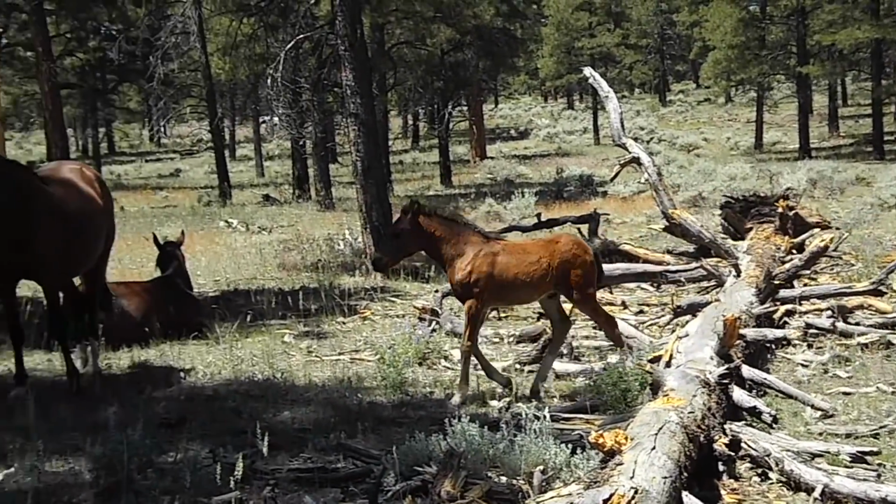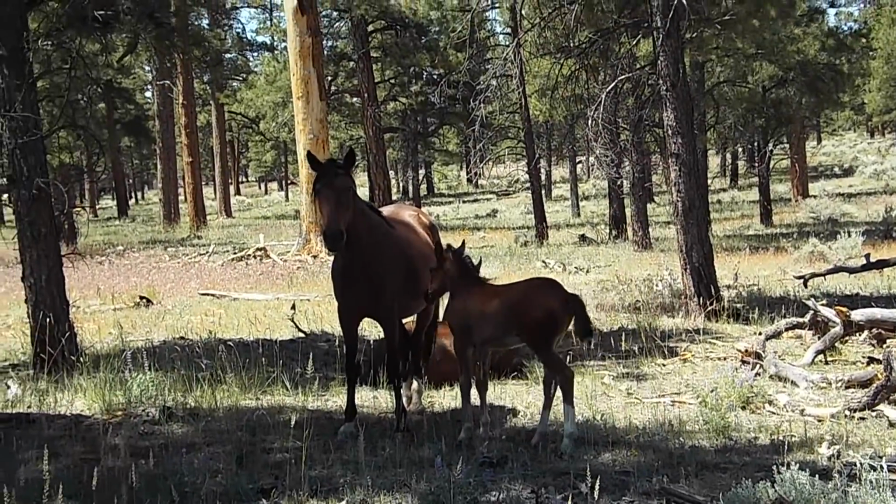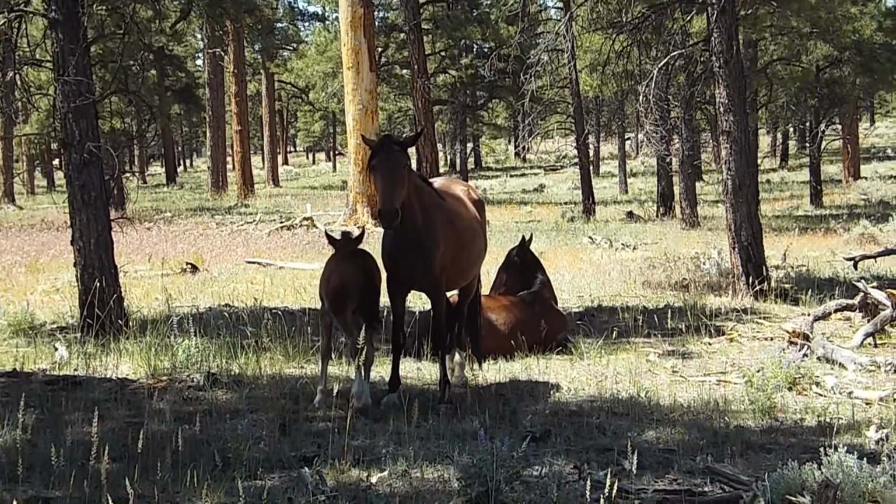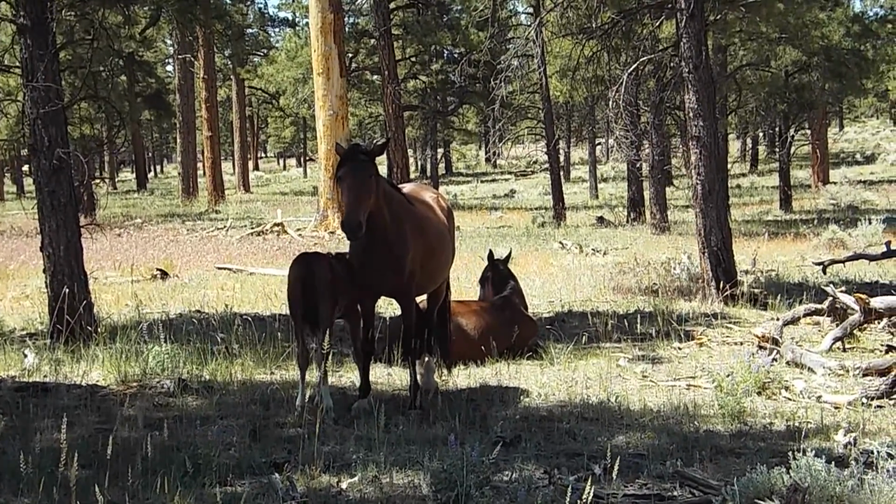Look at those long legs. Whee! How cute. I had such a good time getting to see these little guys. What a treat.